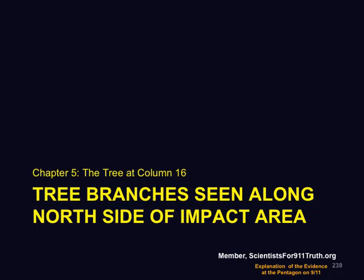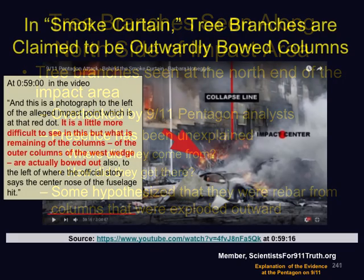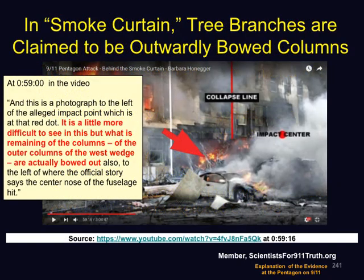Let's look at the tree branches seen along the northern side of the impact area. The tree branches seen here have been overlooked by 9/11 Pentagon analysts. Their presence has been unexplained. Where did they come from? How did they get there? Some even hypothesize they were rebar from columns that were exploded outward. In the video, behind the smoke curtain, tree branches are claimed to be outwardly bowed columns. The whole analysis shown is based on the assumption that these are rebar, but in fact they are tree branches.